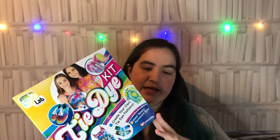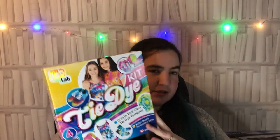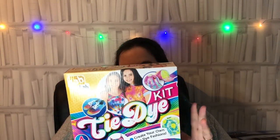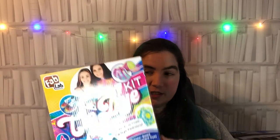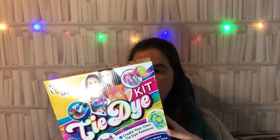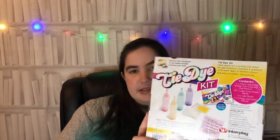This is a kit for tie-dyeing at home easily with your kids. You don't have to stress. They make it simple. They include 4 plastic applicator bottles with the coloured dye mixture already inside. You just have to dilute it. 30 latex-free elastic bands, 2 gloves for you to wear, and some really clear instructions. And you can just tie-dye whatever you want with them.